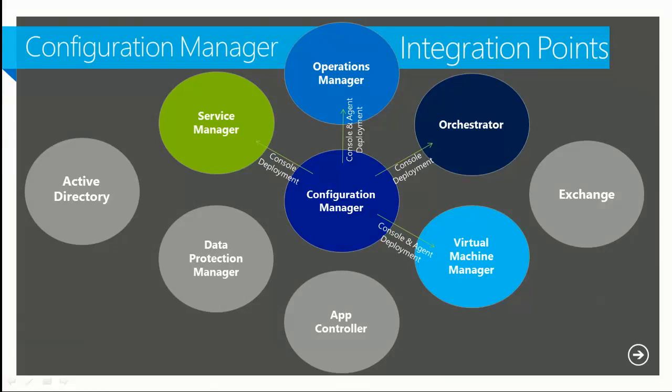Software updates, software distribution, inventory, all of those wonderful things that we know and love that we've all been doing in our data centers, in our user environments for a long time. That's exactly what Config Manager is. So it's kind of the base. It's not really pulling data from anything else, but it is feeding data into all of these other systems. And of course, we love it.